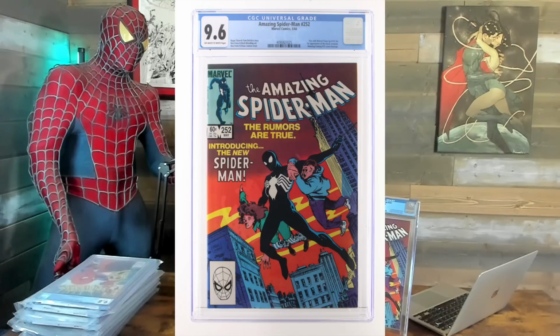I can't remember. I remember there's something to do with they came out around the same time, but their published date is not the same as the actual date that they came out, and there's a bunch of stuff. I think this is the one to get if you're into Spider-Man and Venom. $4.29 for a 9.6.